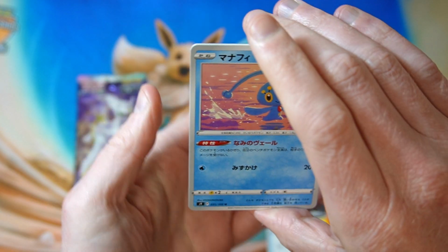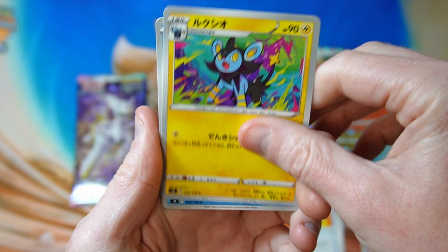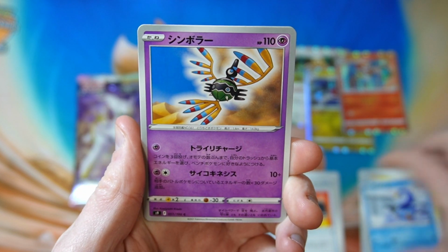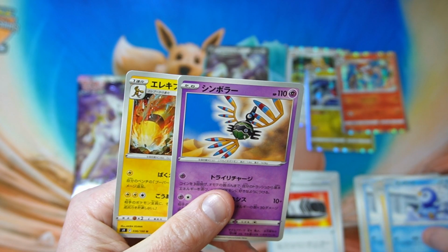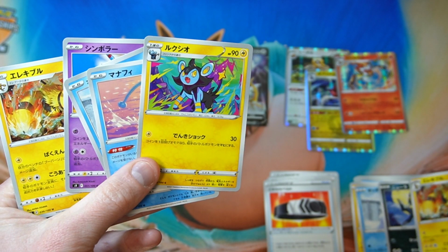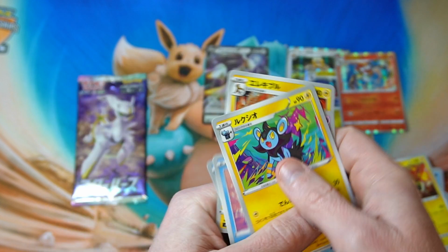Another good one. All right, we got the Manaphy. Come on. It's like our third little penguin we've seen, which is pretty good, because I do like him. And that pack was super similar to the last one. Am I crazy? At least a couple of the cards are the same.